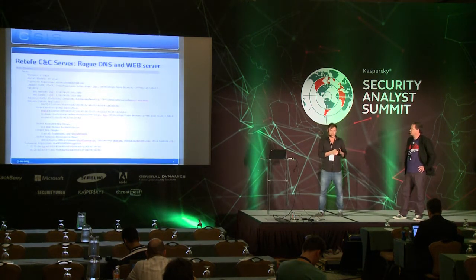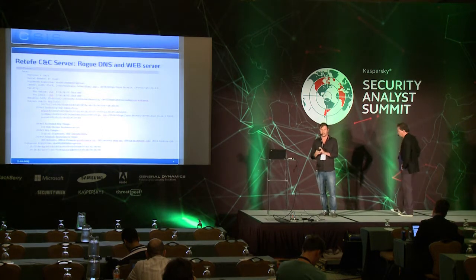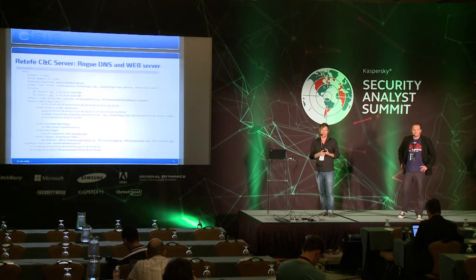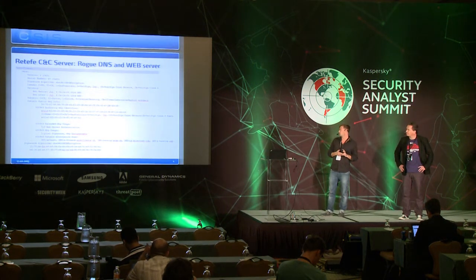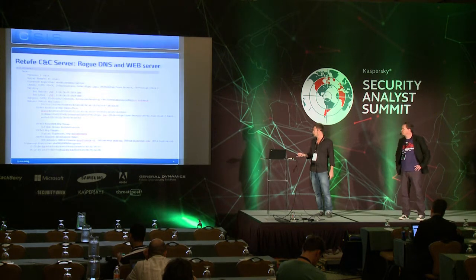That also means that in case the attacker wants to update the target list, he does not have to push anything to the client as we normally know. He would have to make a new config file and push it out to the client. Here he's simply changing the server-side script or server-side certificate to add multiple targets.